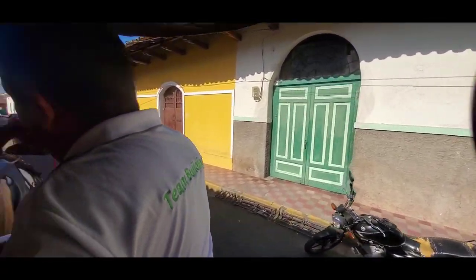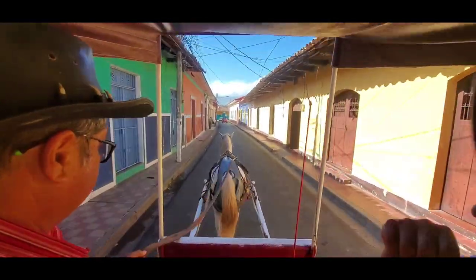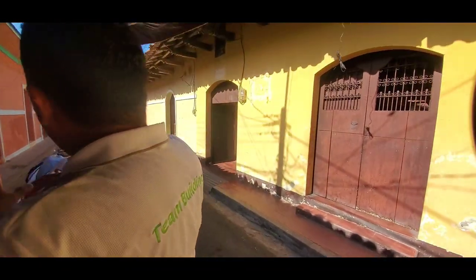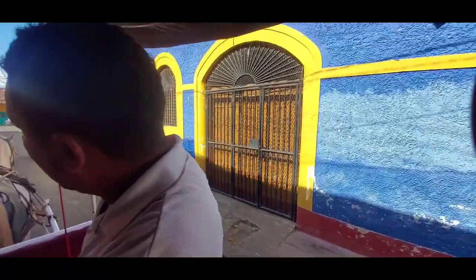Also, if you look both sides, you're gonna see Granada is really colorful. Some people ask why Granada is so colorful. It's part of the history also, because in the late 18th century and the beginning of the 19th century, the majority of the houses were painted with whitewash, just white clay. But a man came from Italy, Mario Favilli, who introduced all the colors.